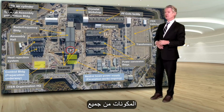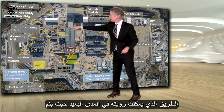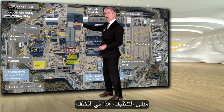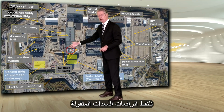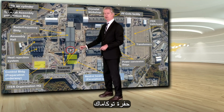All of the components from all the Iter members arrive on the work site by that road that you can see at the far end. They come on in, they're stored in some of the temporary storage buildings. Eventually, when it's their time, they go through this cleaning building at the back, and then they go into the assembly hall. We'll talk about the assembly hall and how that works. The cranes pick up the equipment, carry it into the tokamak building, and deposit it directly into the tokamak pit.